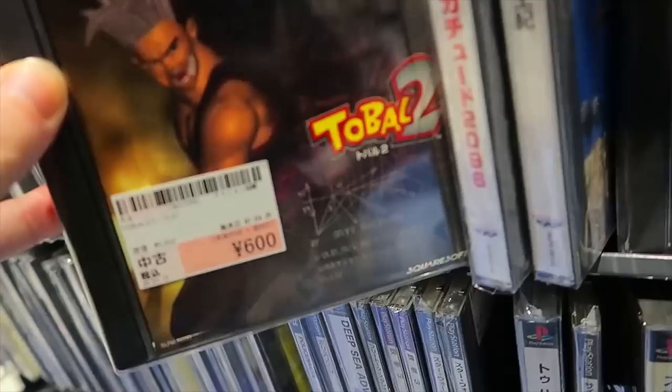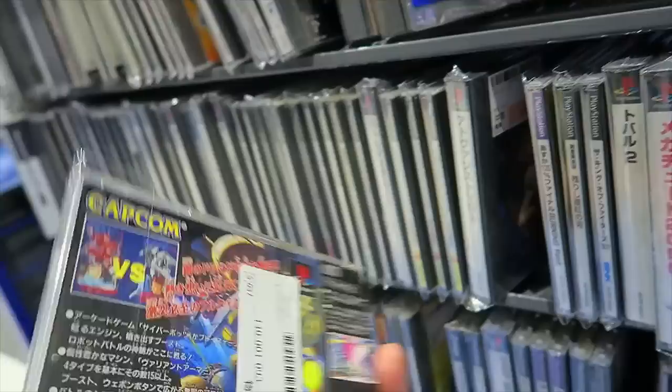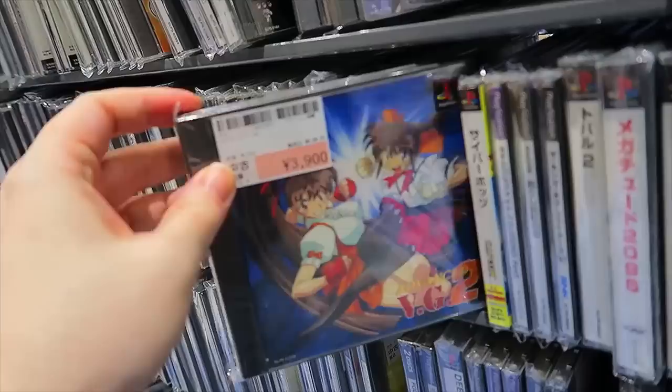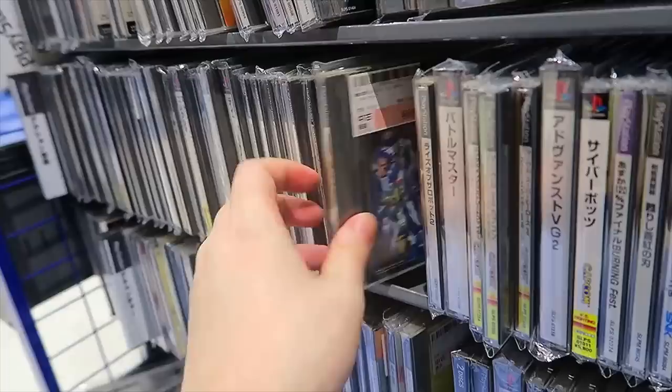But we got some fighting games here, people. Tobal 2, classic. KOF 97, great. The PlayStation version of Cyberbots, which I have never played the PS1 version, only the Saturn version. But Cyberbots is fantastic. And we got all these other Capcom fighters here. Marvel vs. Capcom, X-Men vs. Street Fighter, all this. I mean, the PlayStation ports are inferior to the Saturn ports, but they're still great games.